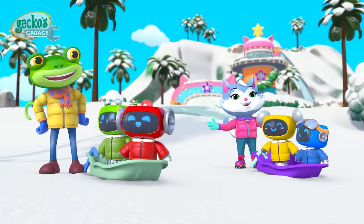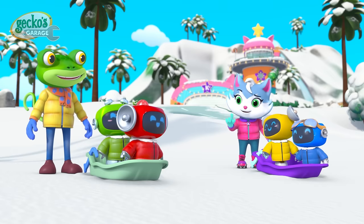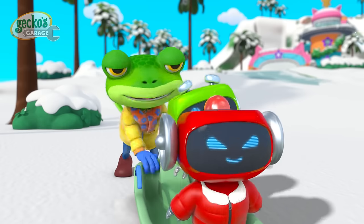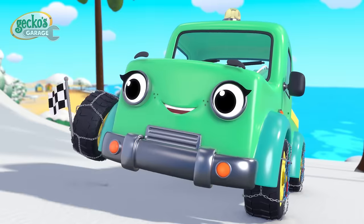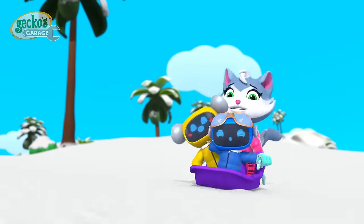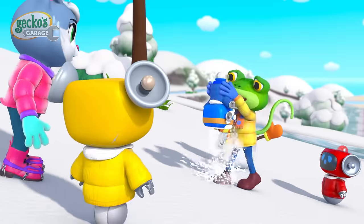So we're trying out our new toboggans at Cat's Face. Ready to race, mechanicals? Tres, dos, uno, go! Are you okay, Blue?